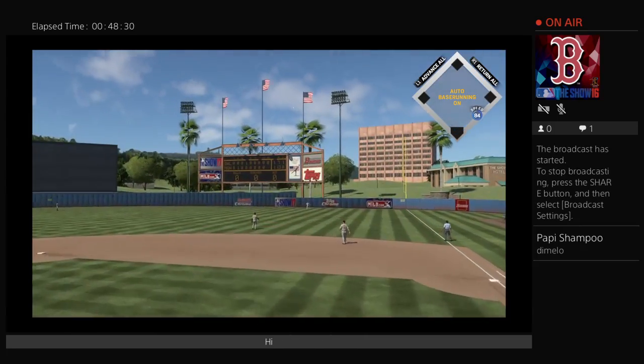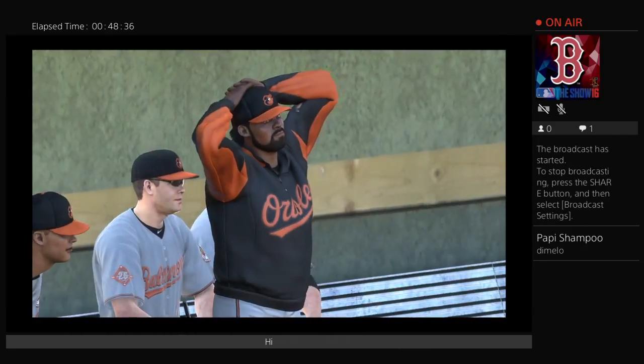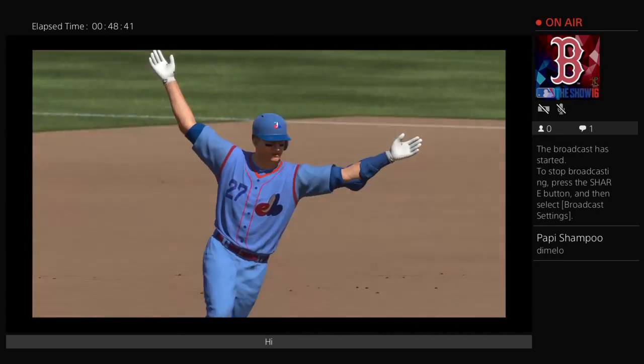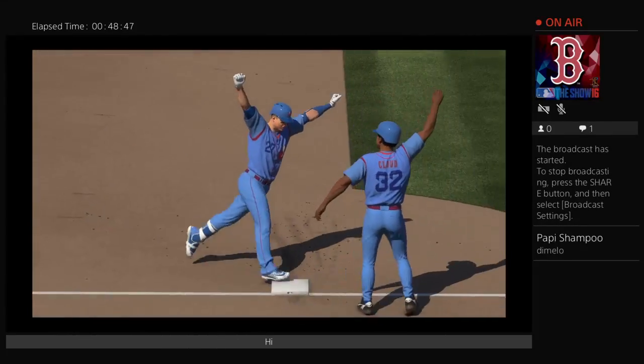There's a swing and a drive, hit well out to right field. Ball game! It's a solo home run here for Mike Trout, and none bigger than that one as this ball game is over.